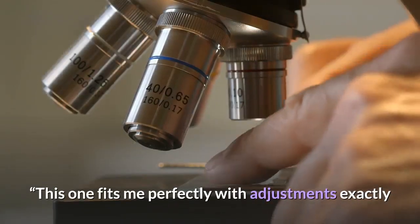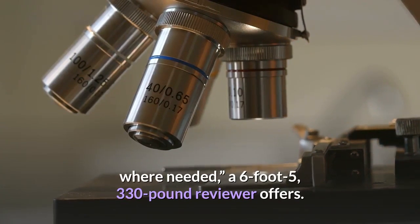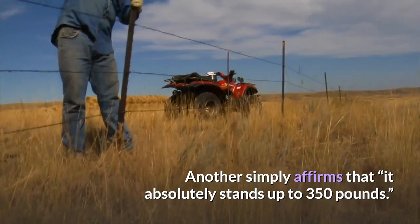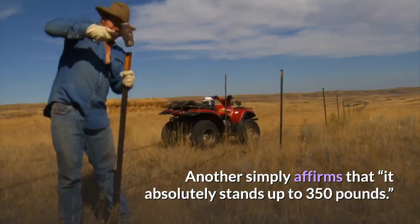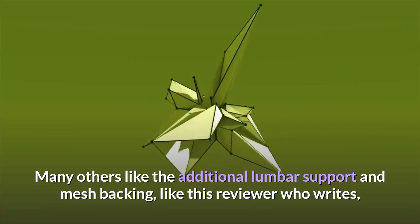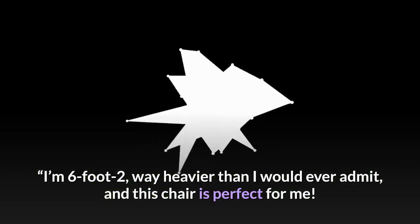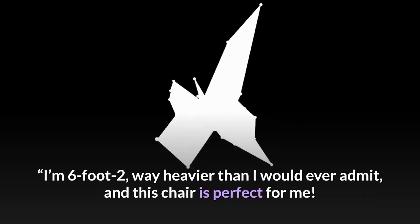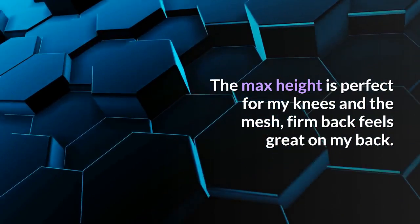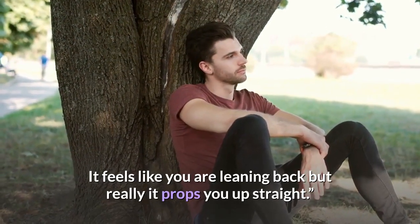"This one fits me perfectly with adjustments exactly where needed," a 6'5", 330-pound reviewer offers. Another simply affirms that it absolutely stands up to 350 pounds. Many others like the additional lumbar support and mesh backing, like this reviewer who writes, "I'm 6'2", way heavier than I would ever admit, and this chair is perfect for me. The max height is perfect for my knees and the mesh, firm back feels great on my back. It feels like you are leaning back but really it props you up straight."